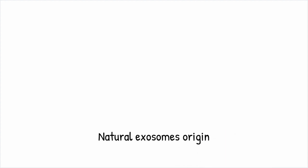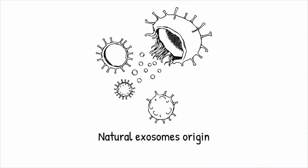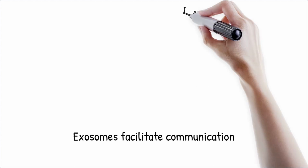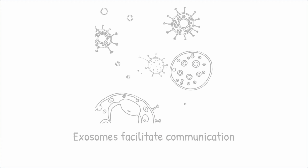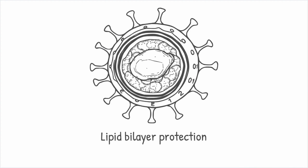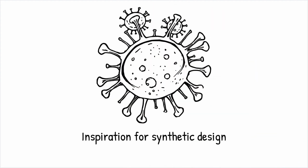Natural exosomes originate from the endosomal pathway, where multivesicular bodies, MVBs, form and release exosomes into the extracellular environment. These vesicles facilitate long-distance cellular communication by carrying bioactive molecules to recipient cells. The lipid bilayer of exosomes protects their cargo from enzymatic degradation, ensuring effective delivery. Synthetic exosomes are inspired by these features and are engineered to enhance their stability, target specificity, and loading efficiency.